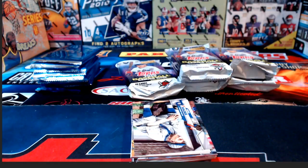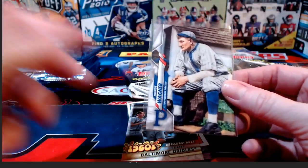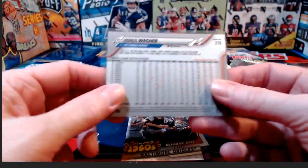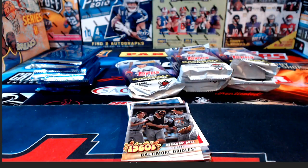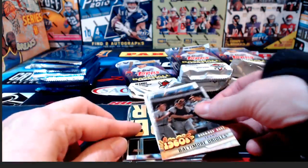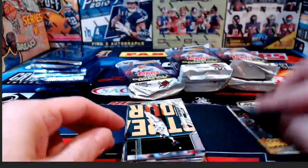That hardly ever happens. The Brewers hollow foil. I usually don't know what's going on until after the break, or somebody will tell me, or it'll flash across my iPad. Honus Wagner for the Pirates is another little short print for us. The Orioles and the Red Sox.